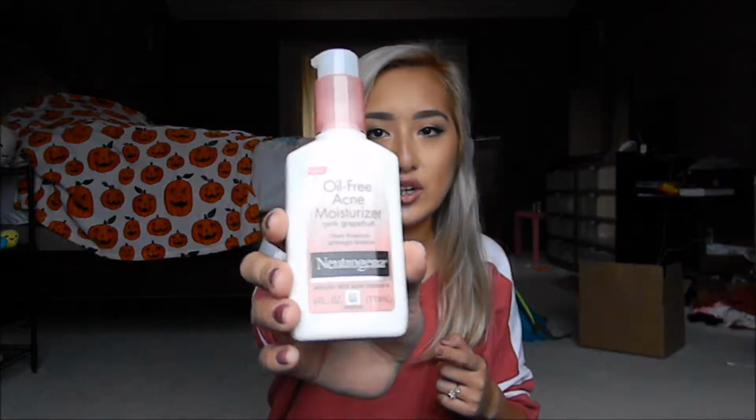Then I started changing my skincare, and this was included with my new skincare, and I absolutely love this. This has helped me not break out, and when I use a different moisturizer, I get a pimple or two. When I use this, I don't get any breakouts at all. So I suggest trying this if you're very acne prone.